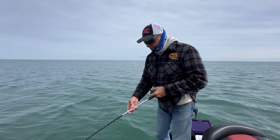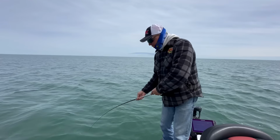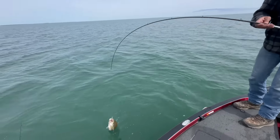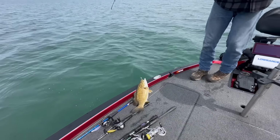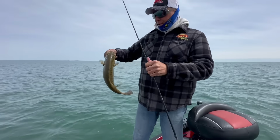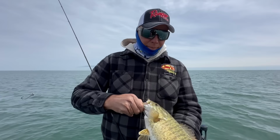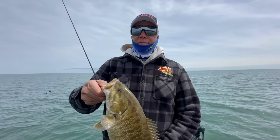Big bass, guys. We just moved spots, just pulled up, caught 2 good ones, 3.5. This one's about 4.5 probably. It's a fat one. It's a nice smallie. I took my swim bait too. He's probably high 30s. Still a real nice smallmouth. We're just catching like crazy. That's number 76.